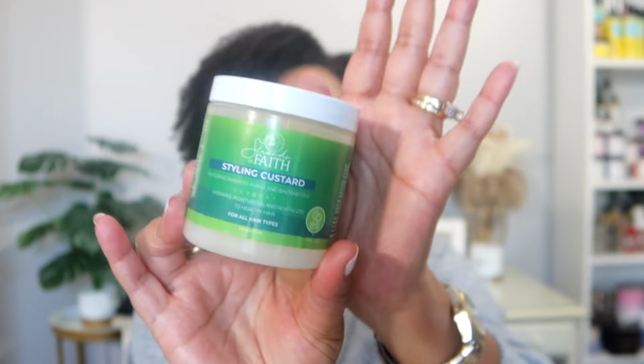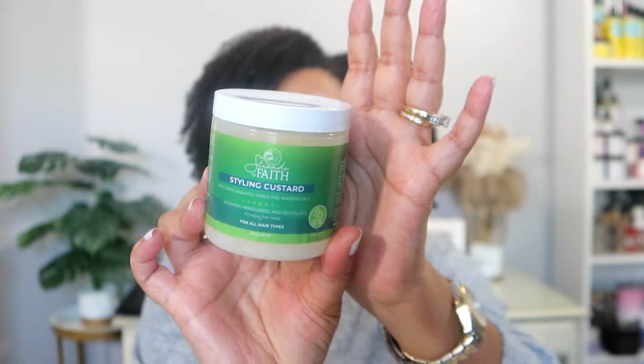The next thing that's in my empties is this Strands of Faith Styling Custard, which looks like this. The only reason why it's in my empties is because it's old. I tried it a long time ago, but I did recently revisit it with a new jar, and I'll put that video here if you haven't seen it. I got a pretty good wash and go out of it, so I definitely want to retry this product. I would have to wait till I retry it with some other things to tell you if I would repurchase or not. But right now this one's in my empties.